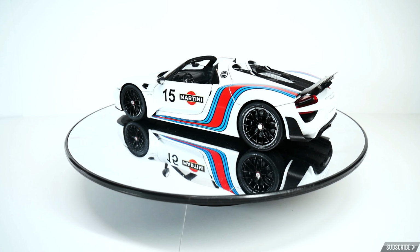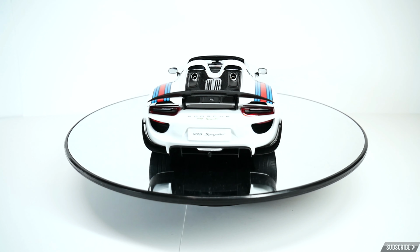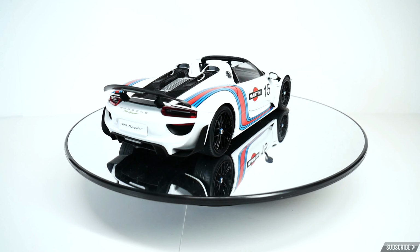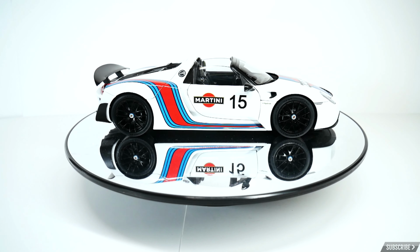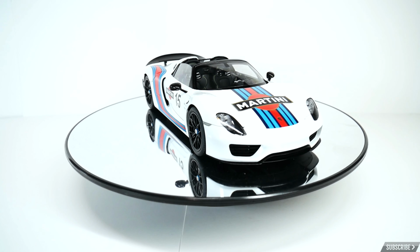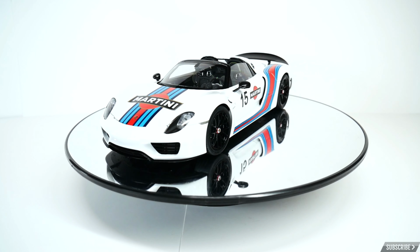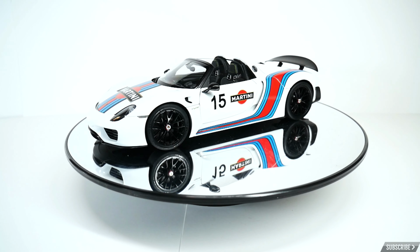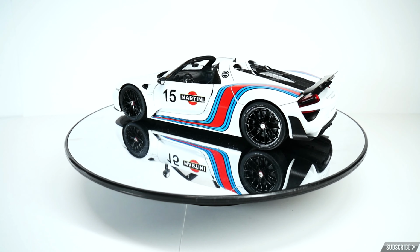Super excited tonight to present you this Porsche 918 Spyder in the fantastic Martini livery from its racing heritage days. I mean, I think this is one of the best looking liveries and color schemes for the 918. Certainly everyone's got their opinion, but I am excited to add this specific one to my collection.